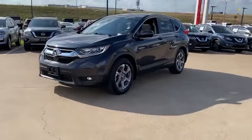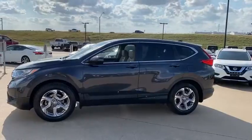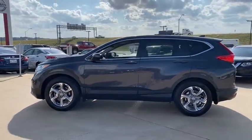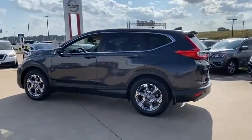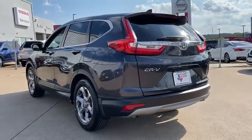Looking for the right vehicle? Check out the 2017 Honda CR-V. CR-V, a top recommended vehicle because of its car-like driving manners, good value, cool technology, and comfy interior. This vehicle has less than 55,000 miles.